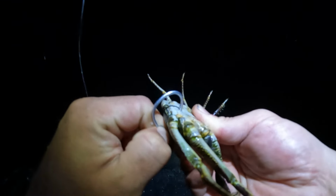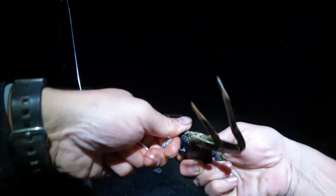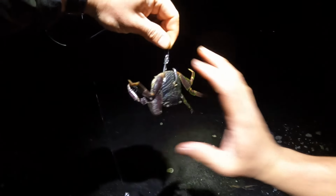I like to hook it right on the abdomen through the top, like so. When the fish bites, he's going to grab the legs, but eventually he's going to grab the whole thing.